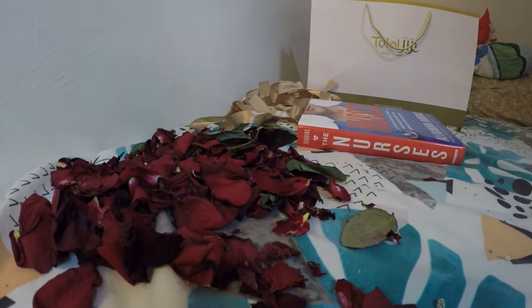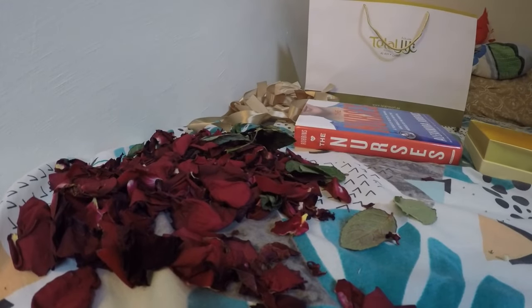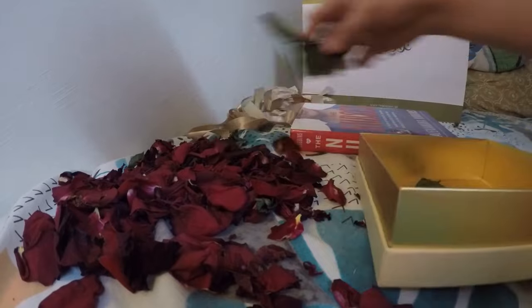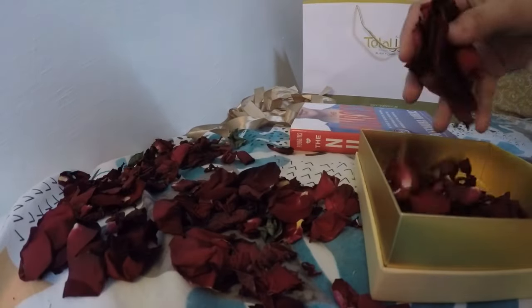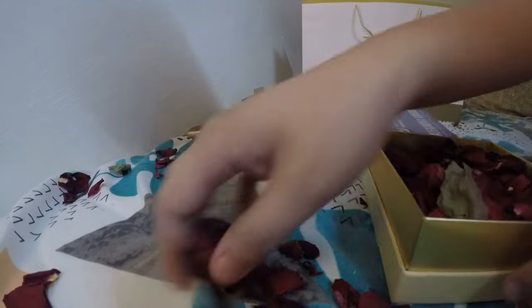Allow the book to sit for 2 to 3 weeks. Lay the book flat and allow the petals to dry in the pages for 2 to 3 weeks. If you'd like to give your petals a flattened look, place a heavy object on top of the book to compress the petals while they dry. I'll just keep the other petals in a box of chocolate and press it with my other books.